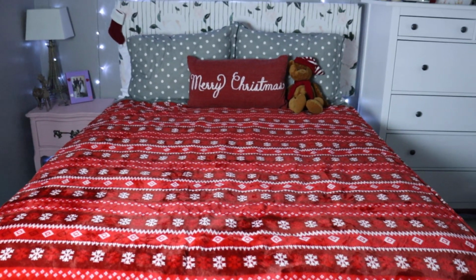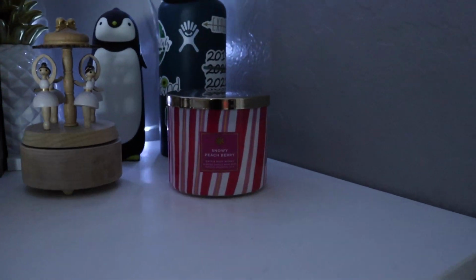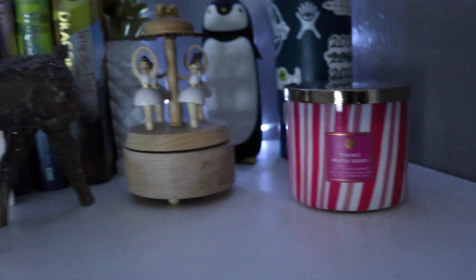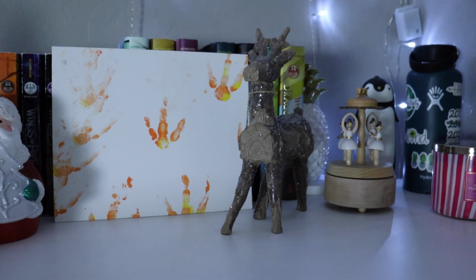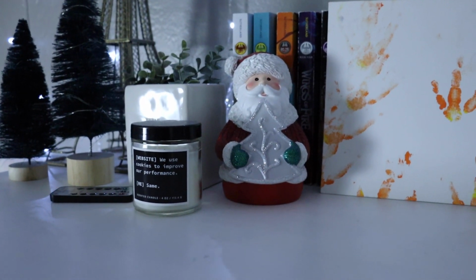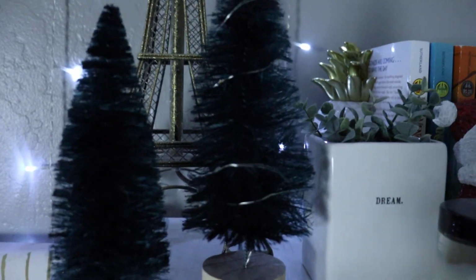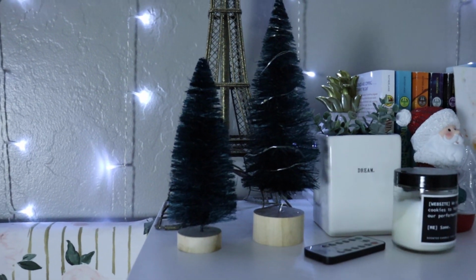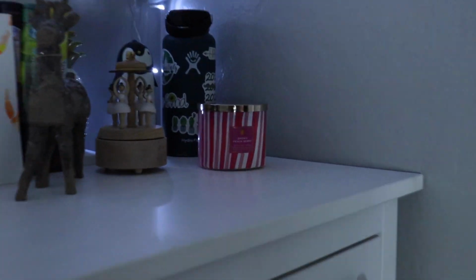But yeah. Moving on to my dresser, and I kind of already said this earlier, but I got this candle. It is the Snowy Peach Berry from Bath & Body Works. Then this reindeer, there's a second reindeer, but it's over by my nightstand. That I got from my grandma. The Santa lamp, I don't know where it's from. I think I also got it from my grandma. And then the two trees, because the Santa and this tree both light up. And I'll show what they look like when they are lit up again. But these two trees are from Target, and I got them today, so this year. Same with the candle, I got that today.